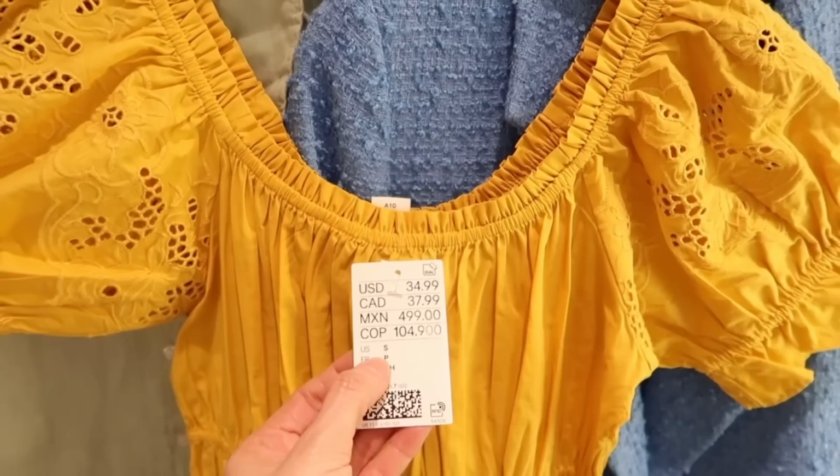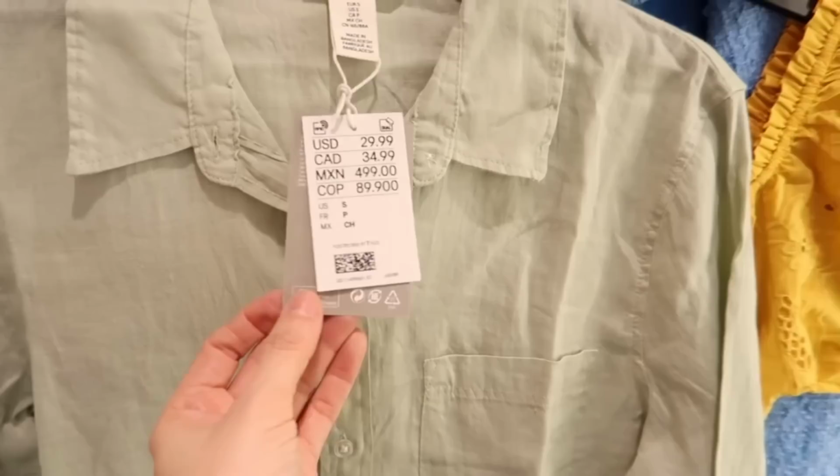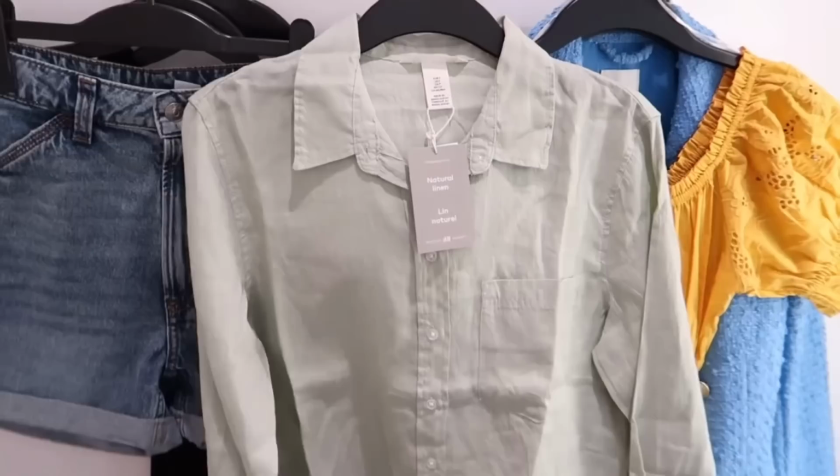The price is $34.99. And then we have this one that I'm going to try right now with the outfit that I'm wearing, with the linen shorts and the tank top. This one is size small. The price is $29.99. It's the linen blend. Oh, natural linen. Okay. And I do have the white color. This minty color is pretty nice. So, I'm going to try it on just on top of my outfit and see how it looks.